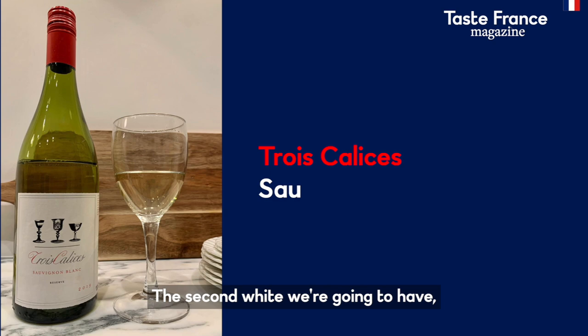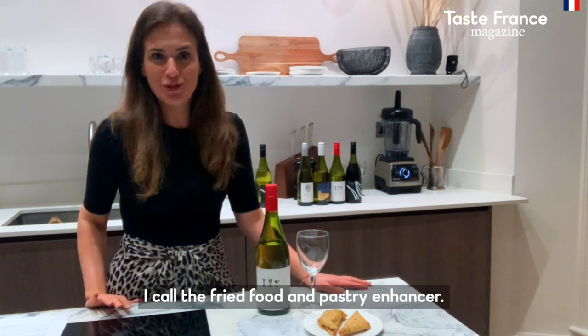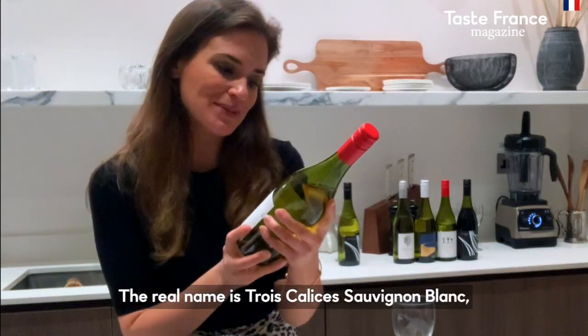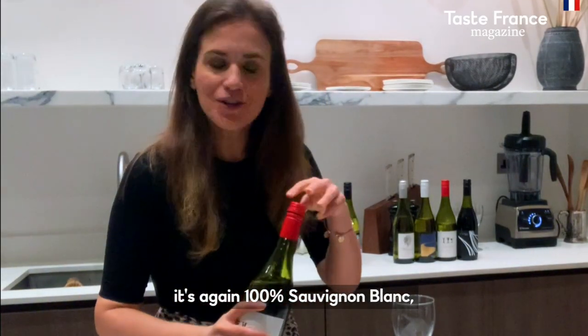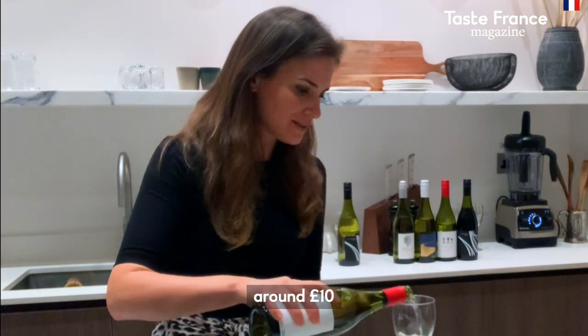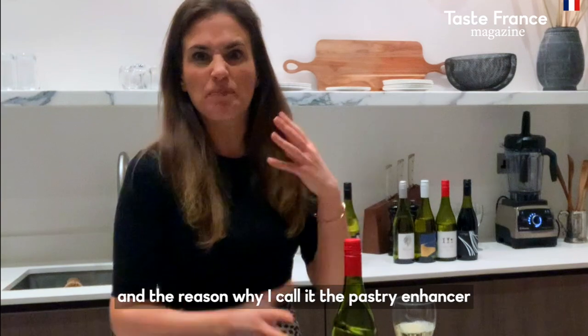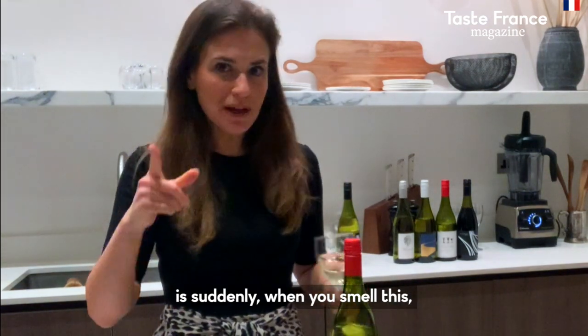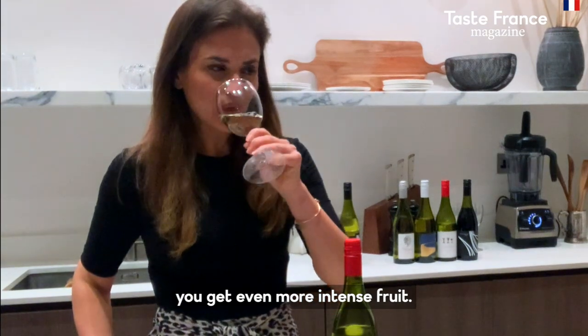The second white we're gonna have, I call the fried food and pastry enhancer. The real name is Trois Qualités Sauvignon Blanc. It's again 100% Sauvignon Blanc, around £10. And the reason why I call it a pastry enhancer is suddenly when you smell this, you get even more intense fruit.